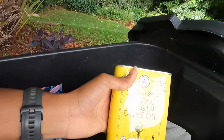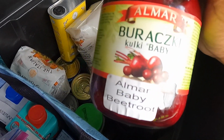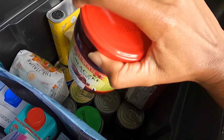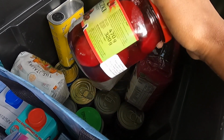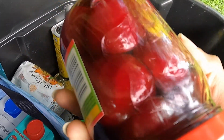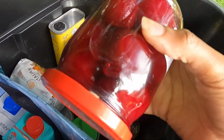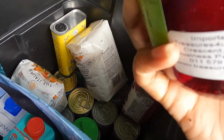Other condiments that we have are olive oil, mayo, pickled baby beetroot. I absolutely love this. I love beetroot and I love pickled stuff, but I was never really a fan of the pickled beetroot you get in the store. It's always just too sour for me, the grated one or the sliced one. But when it's these whole ones, I just love it, because the vinegar doesn't get too vinegary in the beetroot and you still get that nice beetroot flavor, but you also still get that nice pickled effect. I just absolutely love these, and now this is all I buy.